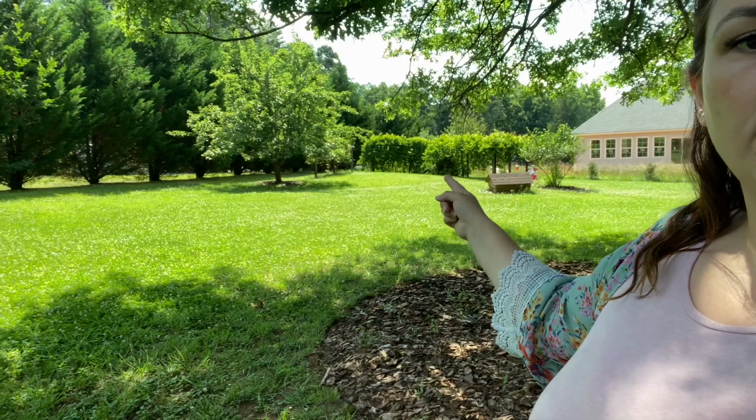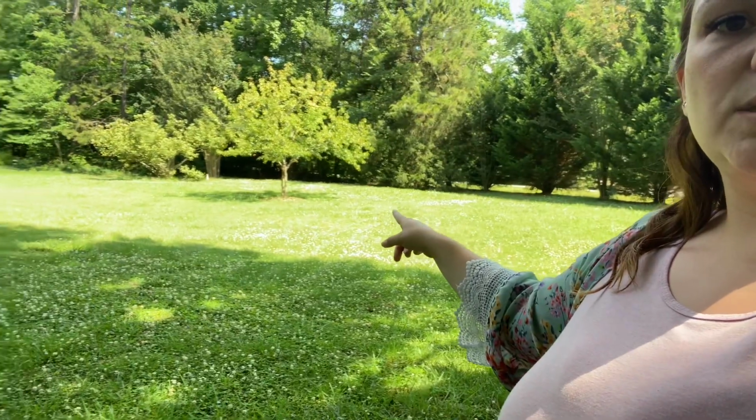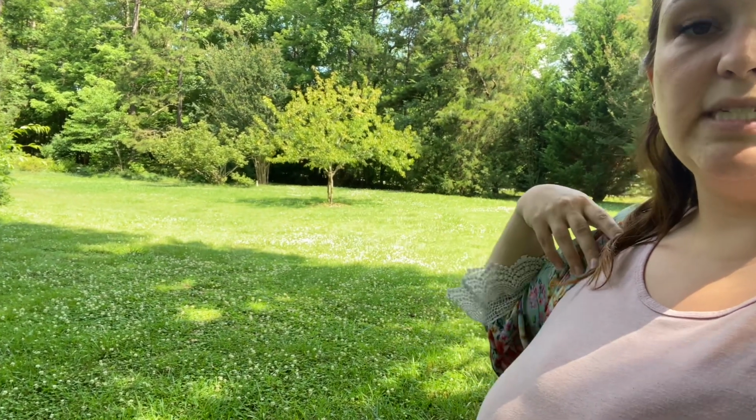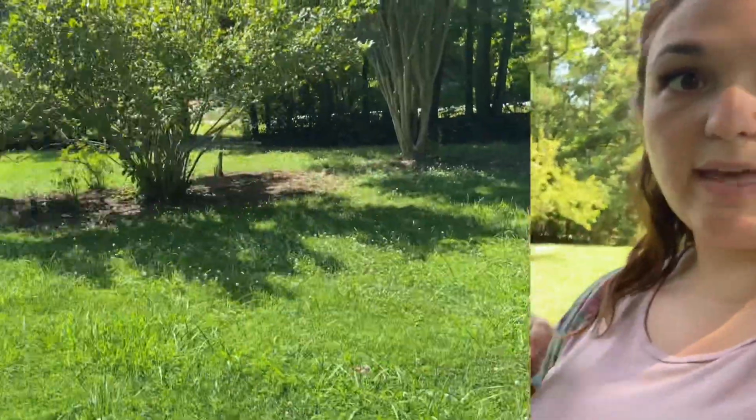See right here, we cleaned up under there. Another space was this peach tree here. We put a little circle around it and cleaned up this front flower bed. Let me go show you that.